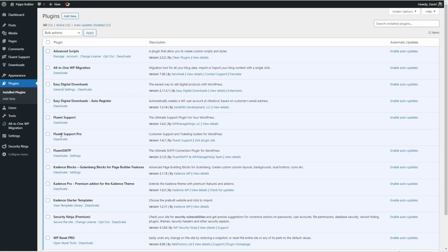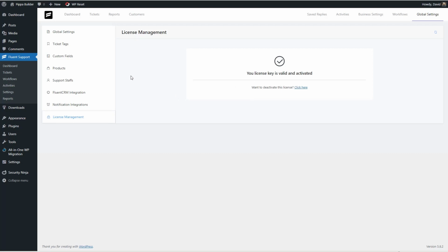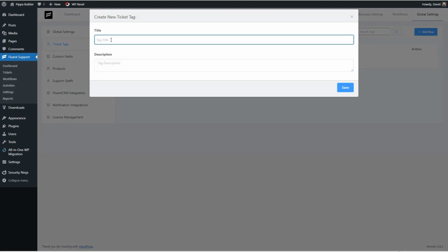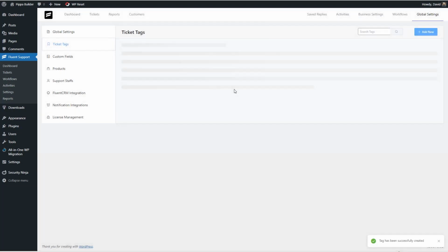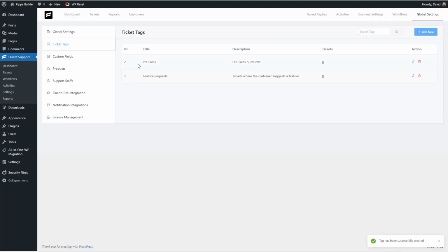Okay, I've installed and activated Fluent Support Pro, the Pro version. And let's go to the settings. You can see I've activated the license. We can create now some ticket tags. So let's create one called feature requests. And one for pre-sales. And you could keep going here. You could add ones for bugs or for beta testers, however you wanted to do it.